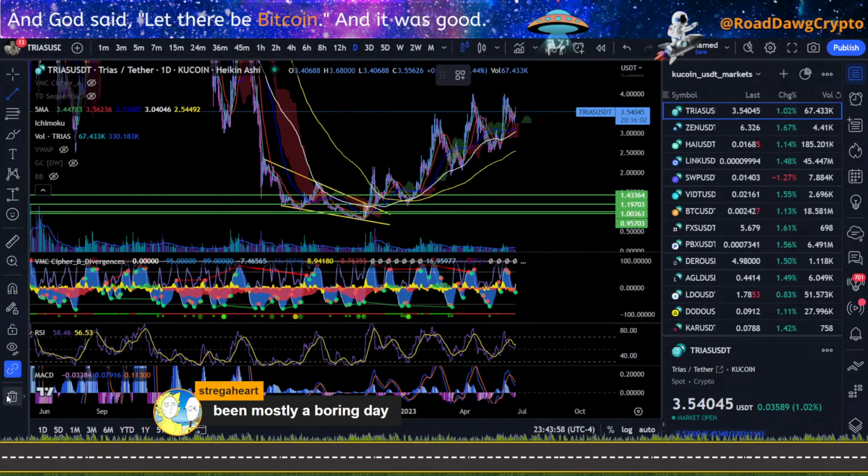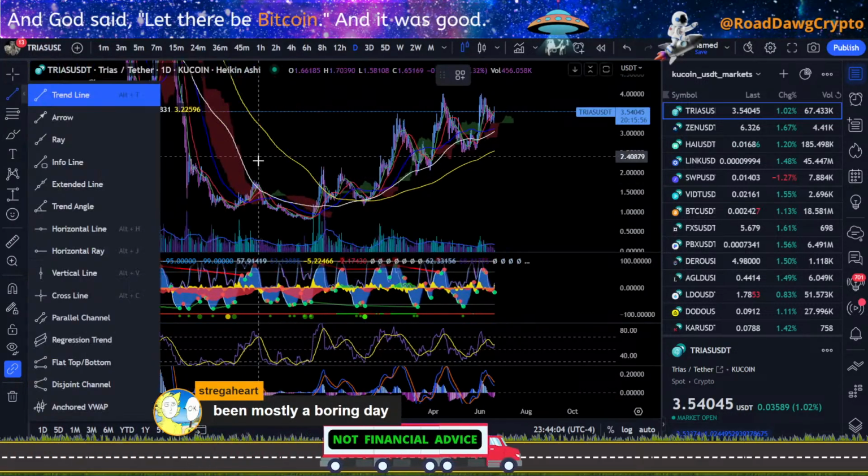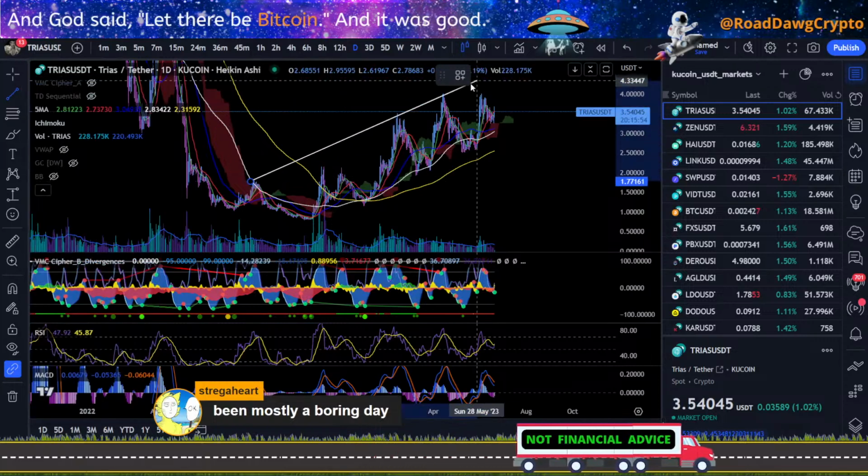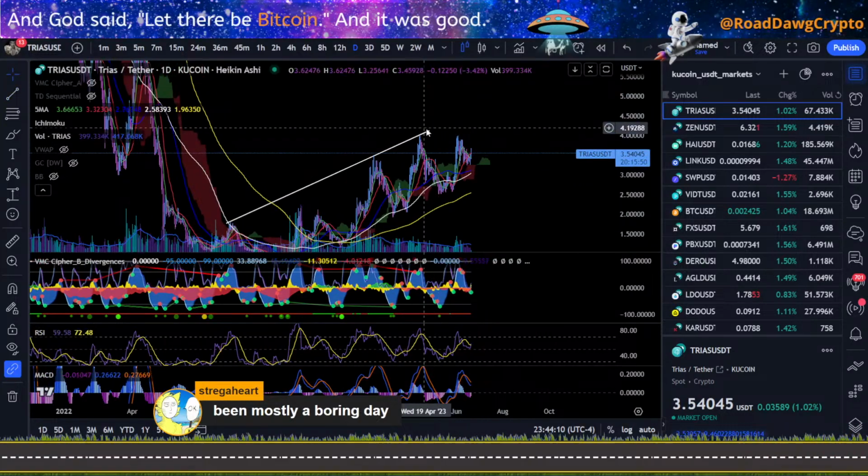Let's clear all this old stuff off because that's been a minute. Basically, it just looks like a rising channel. That lines up nicely, really.